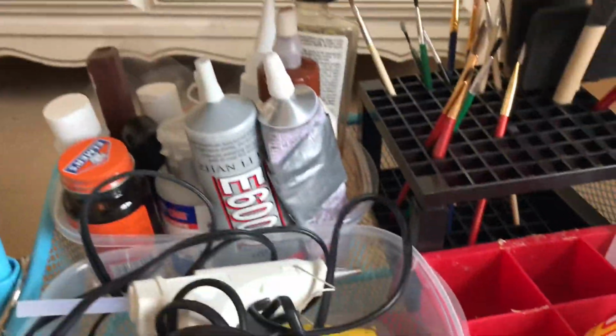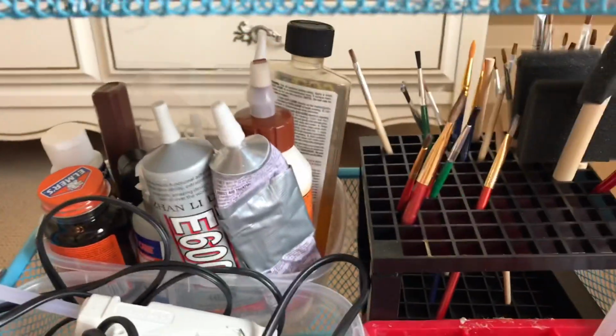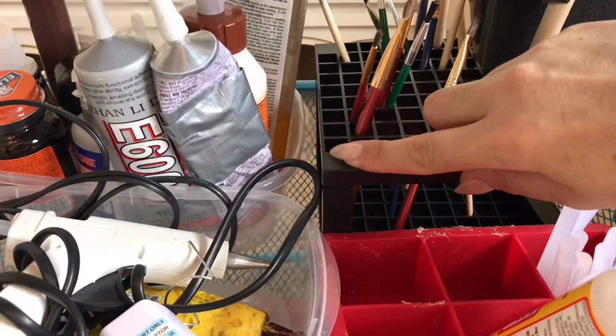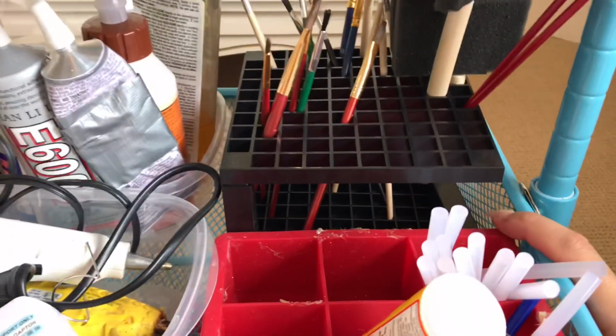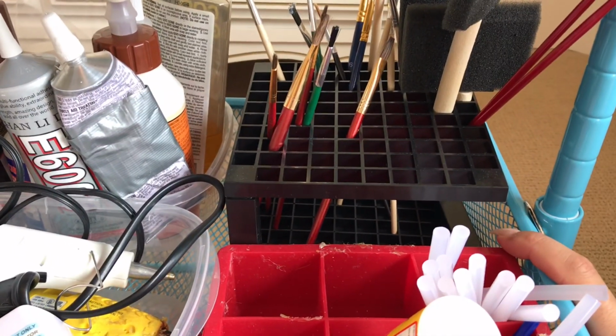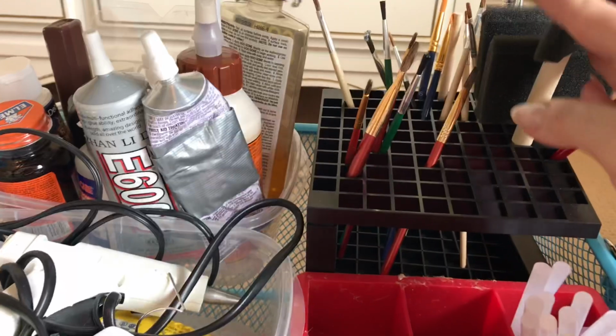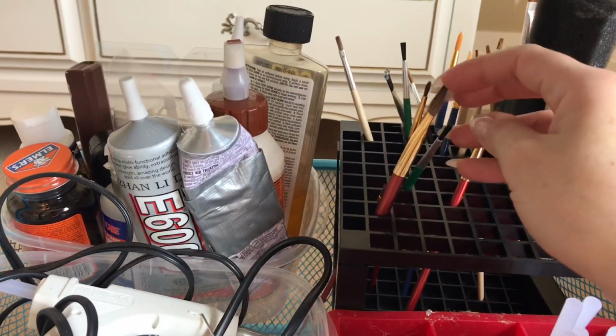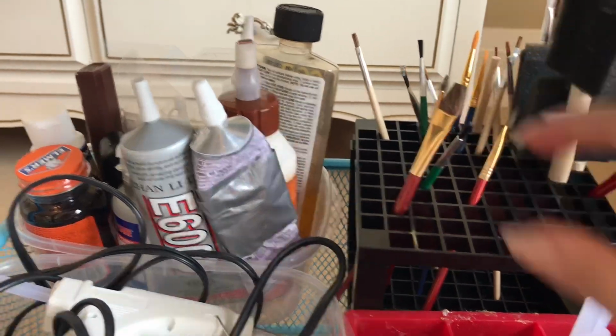Okay, so round tier 2 here, you will see this little pen holder. I bought it at Dollarama, but I'm not using it for pens, of course. You can see all my paint brushes on it. These ones are the sponge brushes from the Dollar Tree, and these ones are a variety from Dollar Tree and Dollarama, which is another local dollar store.